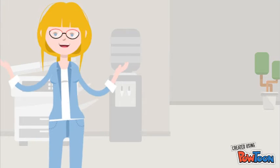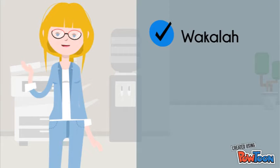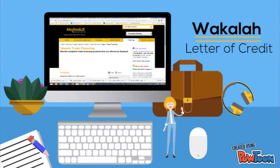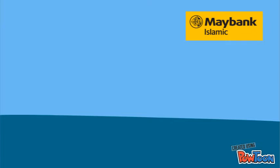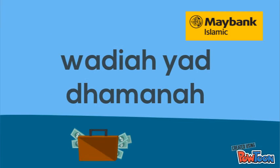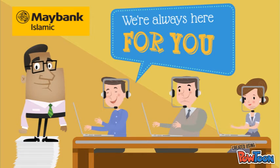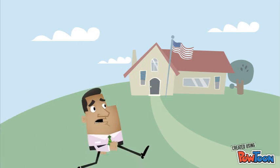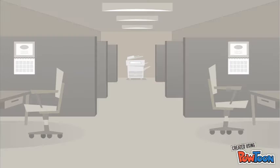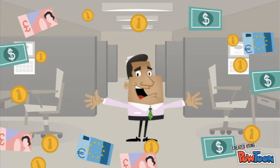Islamic letter of credit is similar to the conventional LC. However, Islamic LC is based on Sharia principles, which are wakala, murabaha, and musharaka. Let's look into wakala letter of credit. Under the principle of wakala, the customer is required to pay in advance the full amount of the item, which the Islamic bank will accept under the principle of wadiah damanah. The Islamic bank will act as an agent to the customer. Later, the Islamic bank will make payment to the negotiating bank by utilizing the customer's money. In return, the Islamic bank will receive a commission or service fee for the service rendered to the customer.